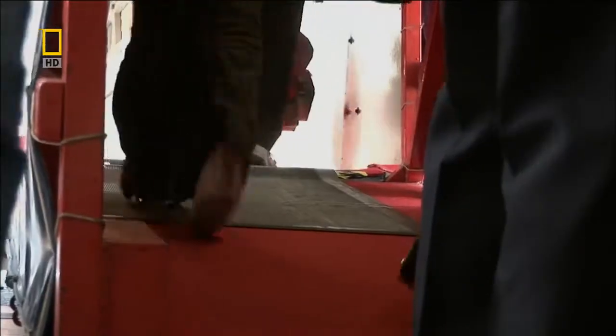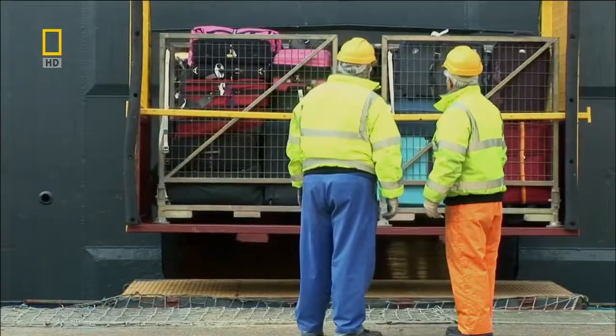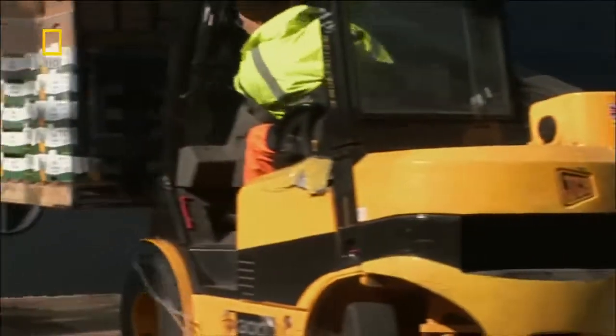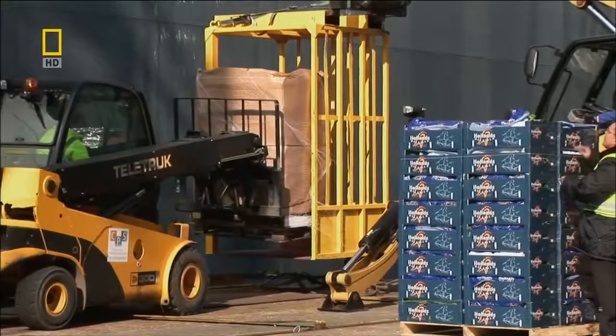We arrive around 7 o'clock in the morning, discharge up to 2,700 passengers, embark the same number again, and sail again by 6 o'clock that evening. As well as loading the passengers and their luggage, the crew must take on huge supplies for the 6-day journey. 4,000 bottles of wine, 2 tons of potatoes, and 26,000 tea bags.